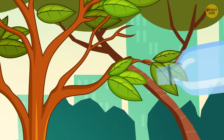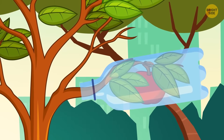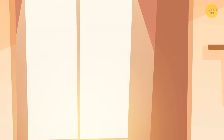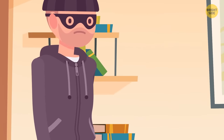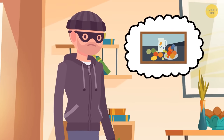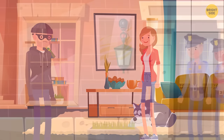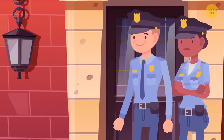Put the bottle over an apple tree branch in the spring, then wait until an apple grows inside. Scott, an infamous burglar, came home one evening. Just a day before, he had stolen some very expensive paintings from Mr. Smith's house. He was in the living room when he noticed several police officers approaching his home.